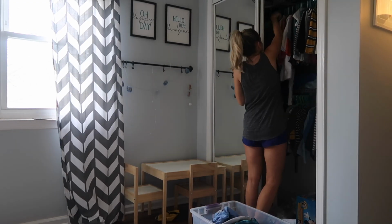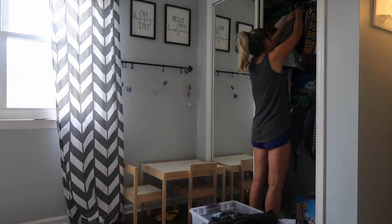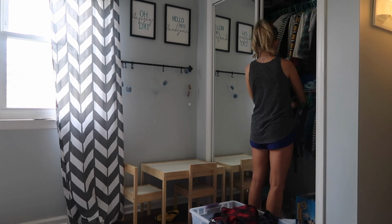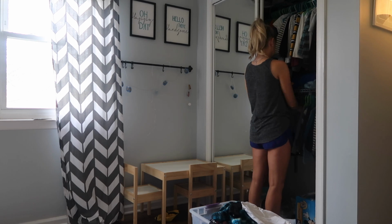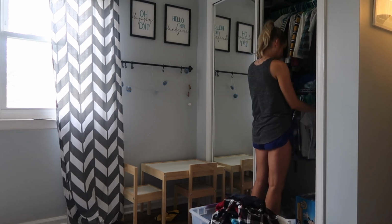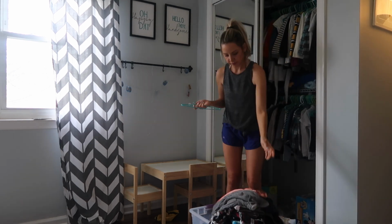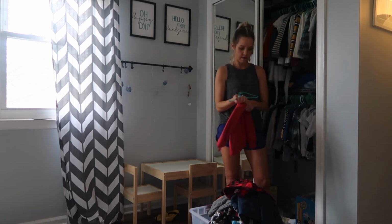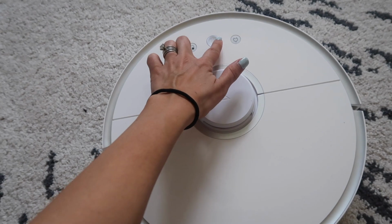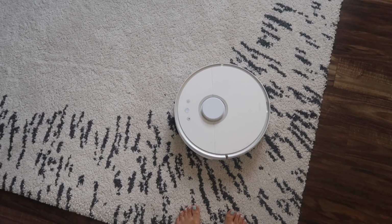Now we're moving on to their closet and just decluttering over here. Okay. Now I am starting the Roborock. Again, it's completely empty, so we'll see what it gets out of the kids' bedroom.